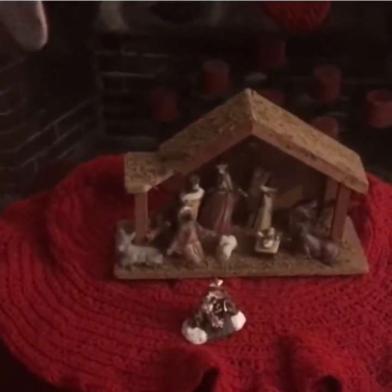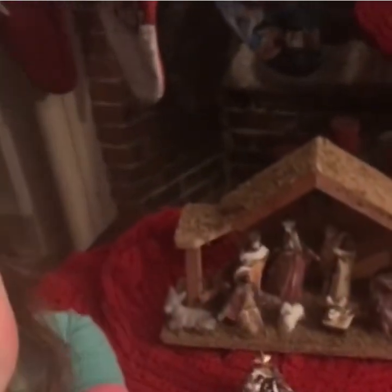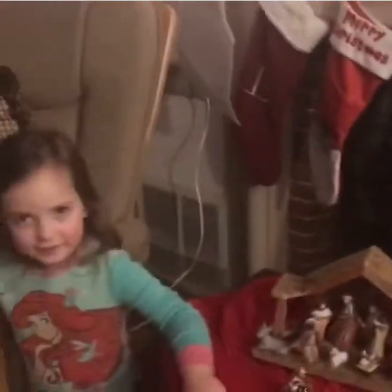And I have a little nativity here. And this is one of the first things I ever crocheted. I used it for different things over the years. I made it years ago. Where did you find him? You found baby Jesus. I found him over there. Oh, he was missing. I'm glad she found him. Okay. So I just put him there. Nice. Because he was missing earlier. Yeah, so that is that.